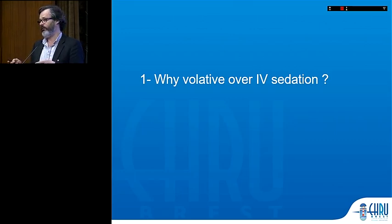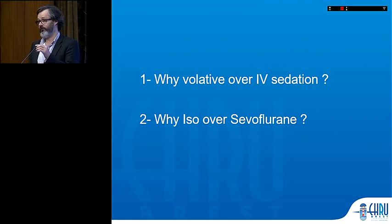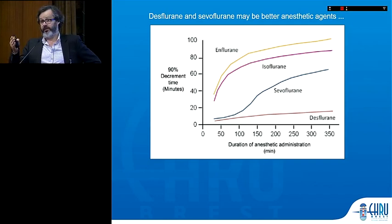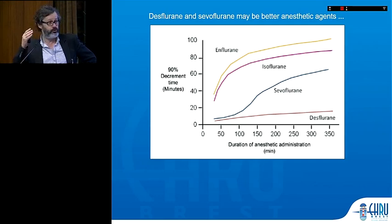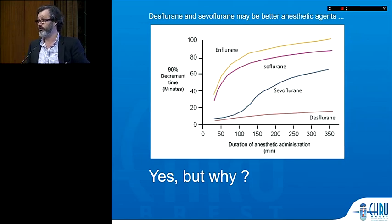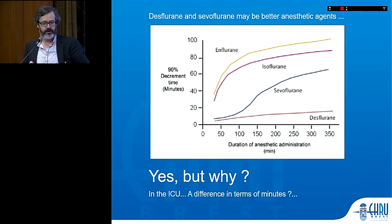So I will try to answer two brief questions at least. Why should we use volatile over IV sedation? And why should we use isoflurane over sevoflurane? So, all the anesthesiologists will tell you that you must use sevoflurane. You must use the most recent volatile agents. But we are not in the operating room. We are in the ICU. And is it really mandatory to gain 1 or 2 minutes? Yes, but why should we use the most recent and so the most costly agent? Isoflurane is an ancient agent, so it costs less. That's also the main reason why I'm still using it. In the ICU, that's not a huge problem. Even with isoflurane, even if the recovery lasts a little bit longer, it will always be shorter than using the IV sedation.